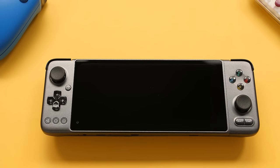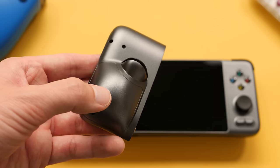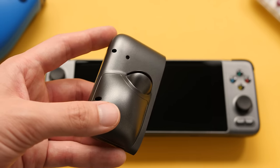Let's move on to talk about the case on this. I've mentioned this at length in other videos, but I'm not the biggest fan of GPD's paint that they use on all their products. I think the XP in an all-white or matte black shell would look sick, but we're left with this, you know, speckled metallic plastic paint because it's the only color in GPD's world.